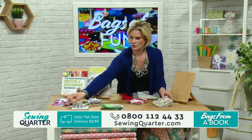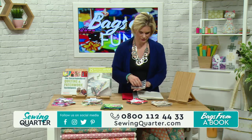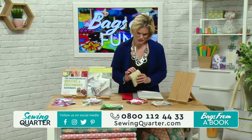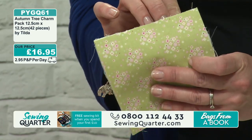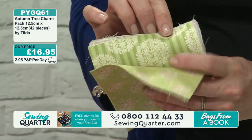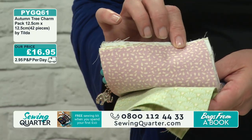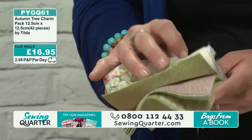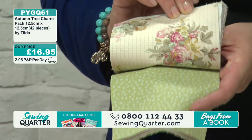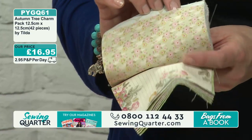Here we go. We've got the autumn tree range. Here it is. It's really rather lovely. Again, actually, this mixes beautifully with your Pardon My Garden, because you've got the greens in there. What this collection does that the Pardon My Garden doesn't have so much of is introduce some purpley pinks, some sort of dusky pinks. But it does work. I mean, look at that. Just beautiful. So you can mix and match. That's what I love about the Tilda ranges, is that you can mix and match.